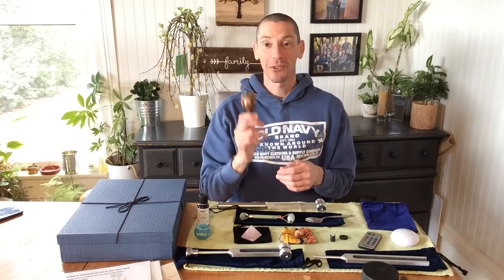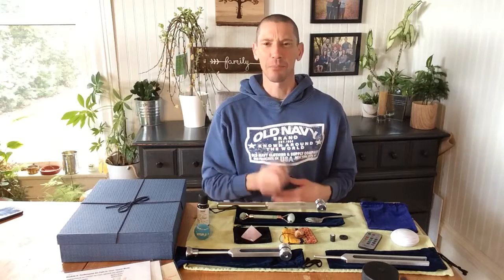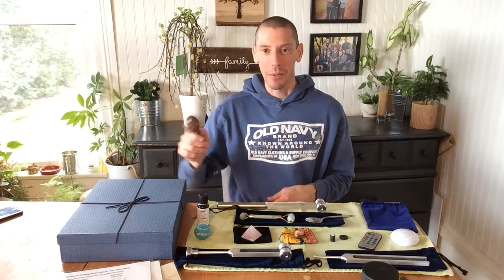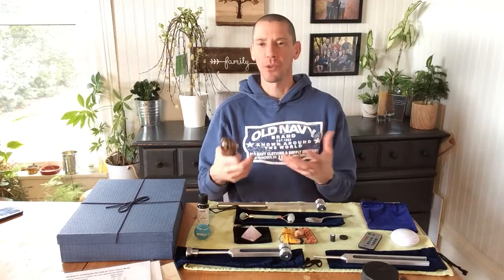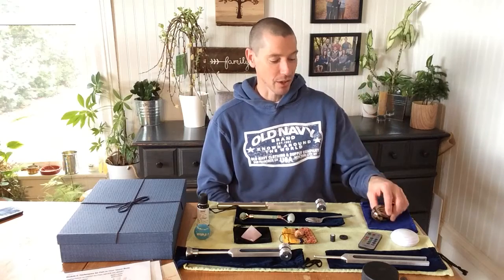Also a rattle. A rattle can be quite helpful for breaking up or moving energy around the body. Someone that has a lot of pessimism or negativity, knowing where those things might be stored in the body, you might work with a rattle to help shake things or move things out of the body. So there's a rattle for that.